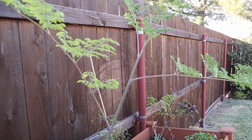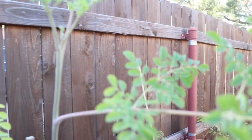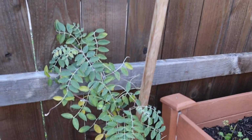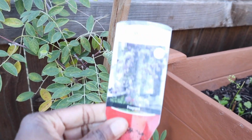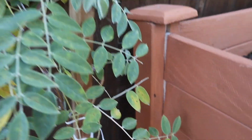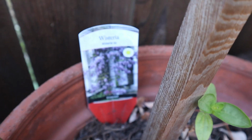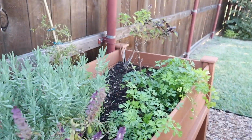Then this is a new addition. This is called a moringa plant, and it's actually edible, so I can either eat them fresh or dry the leaves. Then this is Wisteria here. So I'm hoping that this comes along and does very well come next spring. So that's the Wisteria.